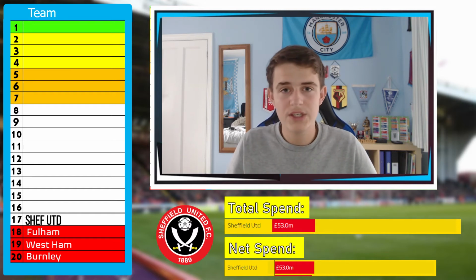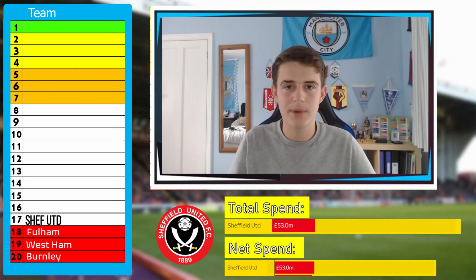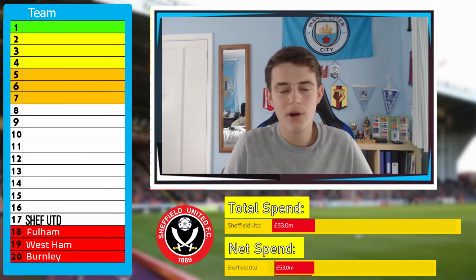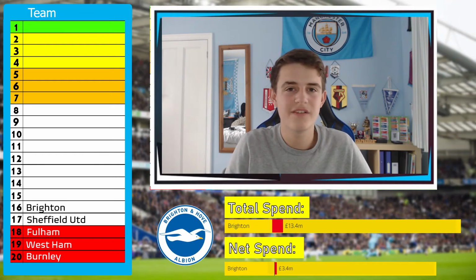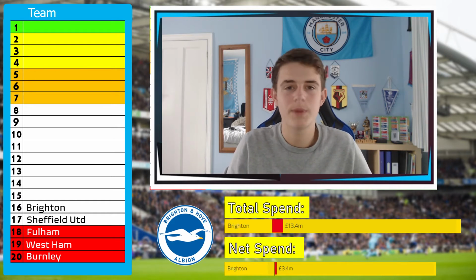On the whole, I think Sheffield United are going to struggle this year. I think they will survive the drop, but the transfer window hasn't helped them out too much. In 16th, I have Brighton with a net spend of 3.4 million. Brighton have actually started the season pretty well, only 3 points so far, but performances haven't been promising.